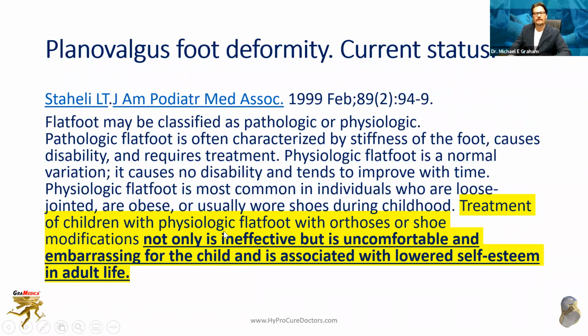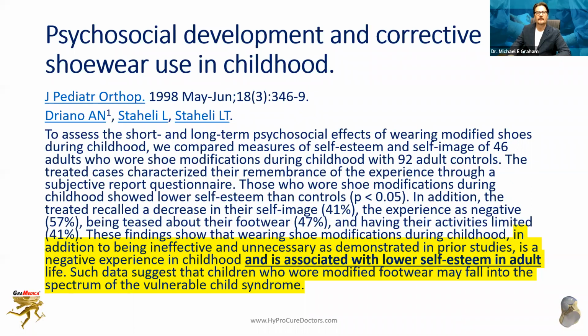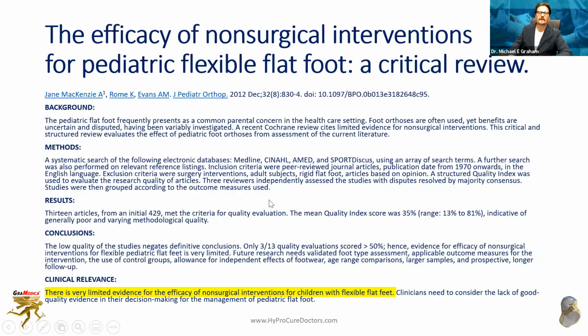Here's something else too, is that the use of these orthotics and shoes, it's not only ineffective and uncomfortable for children, but it's also associated with lower self-esteem, because they know that they have this physical deformity that is severely affecting them. It's affecting their quality of life. So not only do we have physiologic problems, we also have psychological problems that are associated with these pathologic pediatric flat feet. So the psychosocial development of these kids is also affected, and later on in adulthood, this study demonstrates that a poor experience in childhood can lead to a vulnerable child syndrome. So that's not good. That's why we have more than just physical symptoms. We have psychological symptoms that have been proven to be associated with pediatric flat feet.